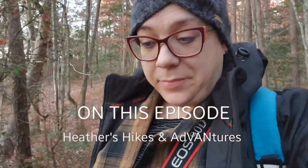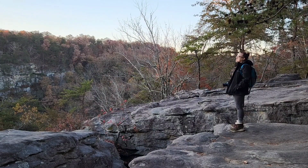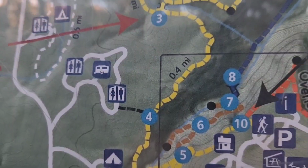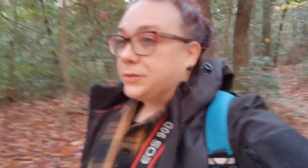Cloudland Canyon State Park. We started at number 4 and now we're at number 3. It's definitely cooler in here now that we're deeper in the woods.